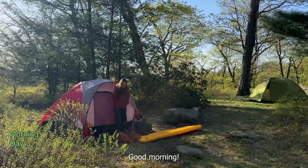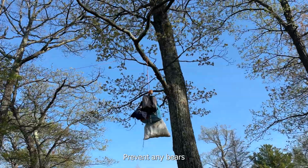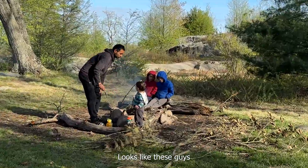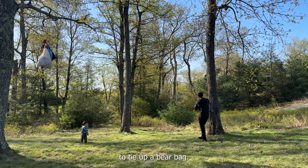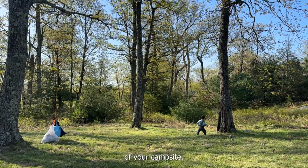Good morning. Got the bear bag up, to prevent any bears getting to our food supplies. Tied off at this tree. Always a good idea to tie up a bear bag, and even if the bears don't get it, the raccoons could get to it and make a big old mess of your campsite.